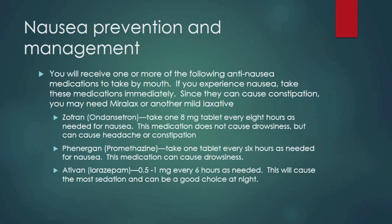Some of the medications you may have a prescription for include Zofran or ondansetron. You can take one 8 mg tablet every 8 hours as needed for nausea. These medications don't cause drowsiness, so it can be a good choice during the day. Phenergan or promethazine can be taken once every 6 hours as needed. You can get a little drowsiness with this medication, so you'll want to wait and see how it affects you. Ativan or lorazepam is taken once every 6 hours and almost always causes sedation. It can therefore be a good choice at night when you're trying to get some rest.